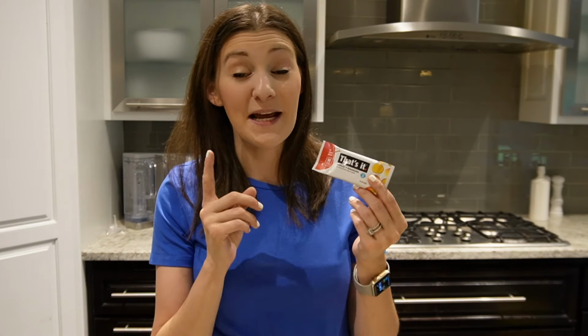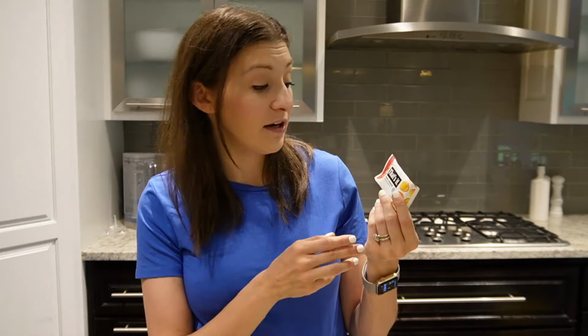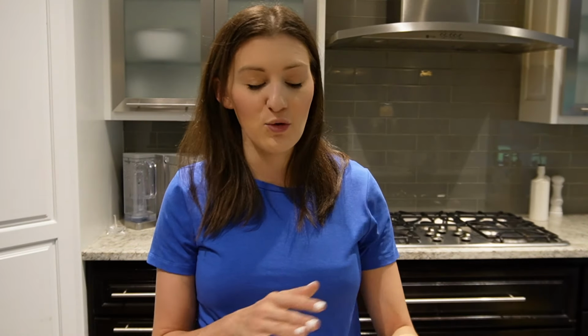We have been loving the That's It bar. You can find these in bulk at Costco. You can also find them at your regular grocery store. Again, I like them because they're clean ingredients. They have typically just 2 ingredients, like this one is apple and mango. They have blueberry ones, strawberry ones, but keep an eye out because they now have some more adult versions of them with caffeine and stuff. So make sure you get the ones that are just fruit.